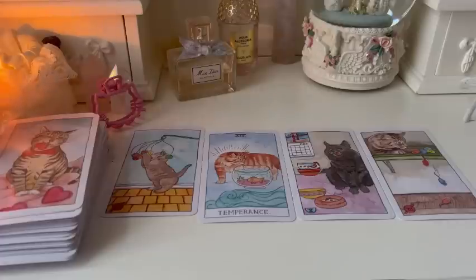Pile number, some of you guys may have a lot of crystals, because I just got shown somebody with an altar and loads of crystals. Some of you guys may have that.